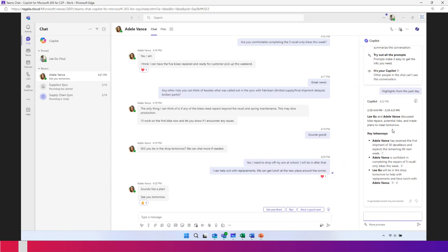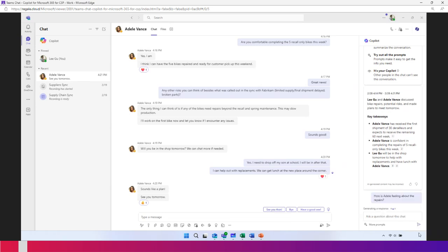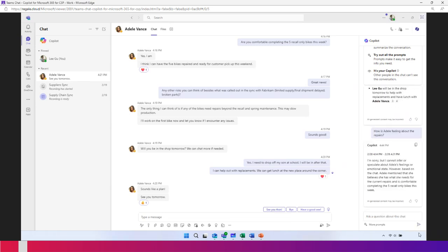And we can see there some key takeaways. And what we're going to do then is we're going to ask how's Adele feeling about the repairs. So Adele's, don't know about her feelings, but she mentioned that she believes she has what she needs for the current repairs and comfortable completing the 5 recall-only bikes this week.